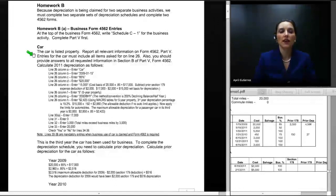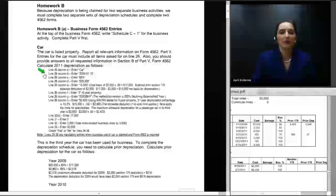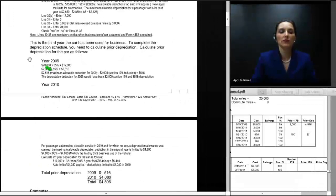So we did want to show you the information that we have on that car for purposes of Form 4562. We do need to complete Section B, Part 5. In that section, we need to enter a description of the car, the date placed in service, the business use percentage, the cost, and the depreciable basis of the car. Well, to figure that prior depreciation, we need to go back and figure what depreciation would have been allowed for 2009 and 2010.